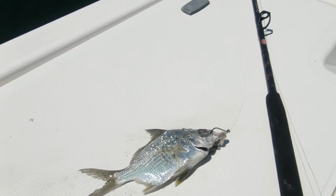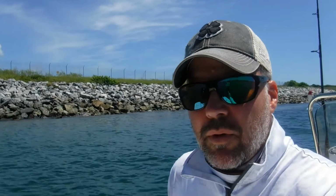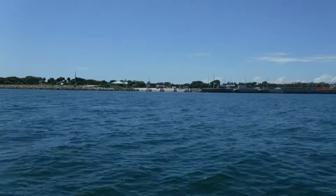But that's going to wrap up my day out here at Port Canaveral. Overall, it was pretty good. Caught the bonefish, first ever. And the weather held out, so it was pretty nice. I did want to run out there towards the beach, but it was a bit choppy, so decided just to stay in. And now I got to go back. The ramp is right there, so it's not very far away.